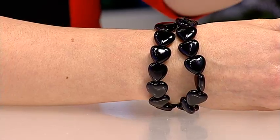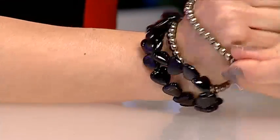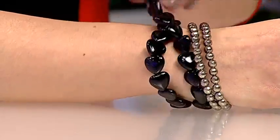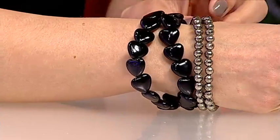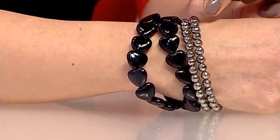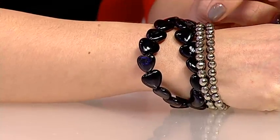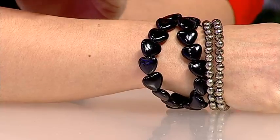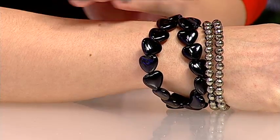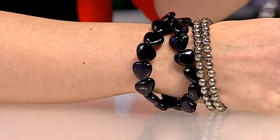Not at all. Then we've had some lovely pyrite on this show today. 150 carats of your pyrite faceted rounds. These are 6 mils. They're like your little disco balls. They've got that metallic luster, and because they're faceted as well, they're really going to pick up that light. It's a really lovely complement to that polished black agate in the hearts. Absolutely stunning.